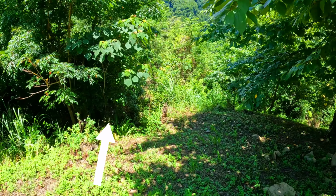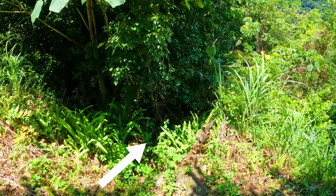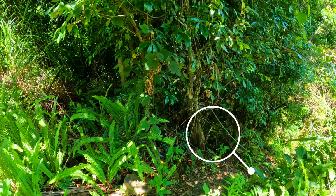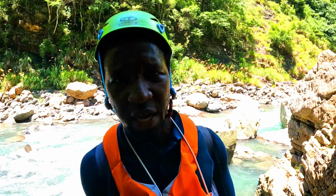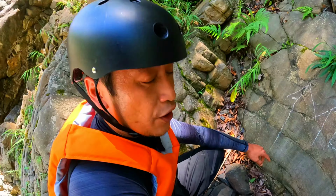This is the route to the Hsinchu. If you're going down and you don't see a rope, go back. Coming down from the mountain, it's like 30 minutes, you would just get there. Though it's way too steep.